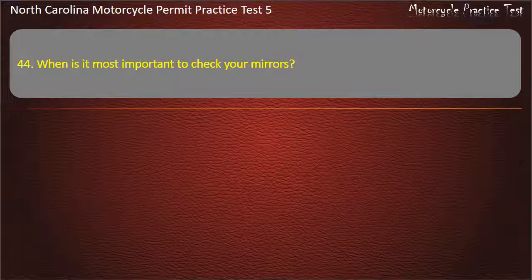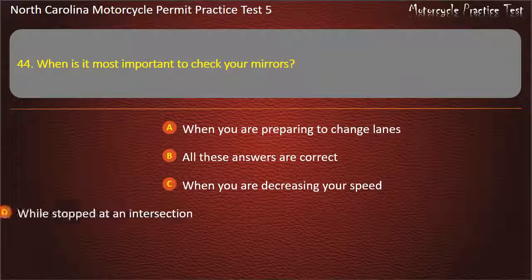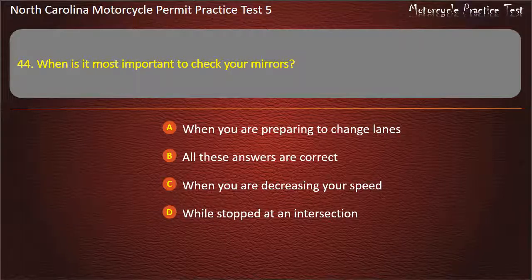Question 44. When is it most important to check your mirrors? When you are preparing to change lanes. All these answers are correct. When you are decreasing your speed. While stopped at an intersection. Answer: all these answers are correct.